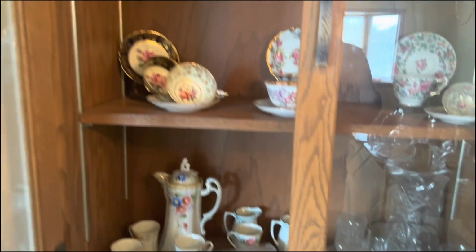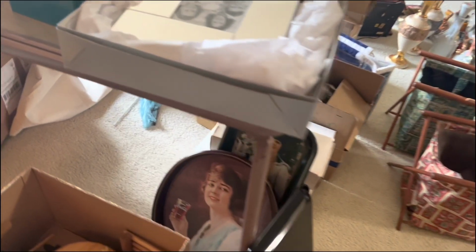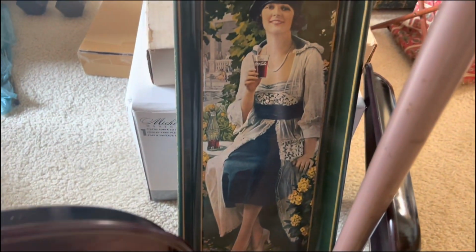So if anybody is watching this video and knows any information on that set that I just showed, it's all glass. It's got the 6-point star, looks like in cobalt blue. If you know anything about it, please drop it in the comments.